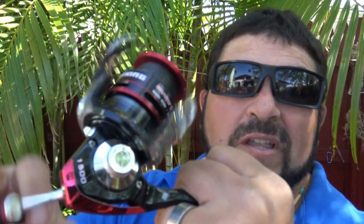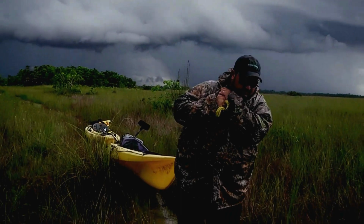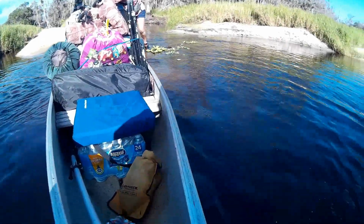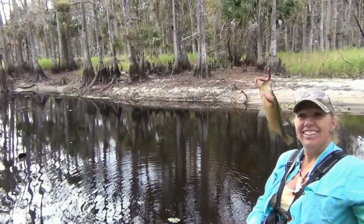Now this is the Sharky II 1500. I use this for my ultralight setup. I use it in places where it's damp, a lot of sand, a lot of mud. It stays out in the humidity, and it's a great reel for it.